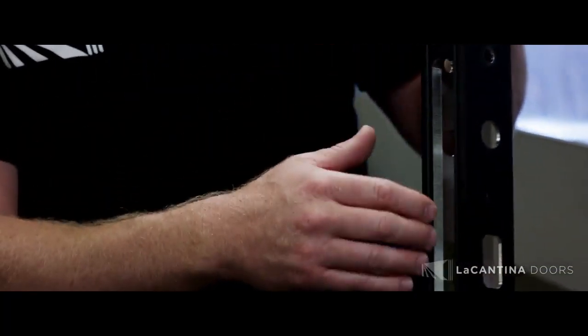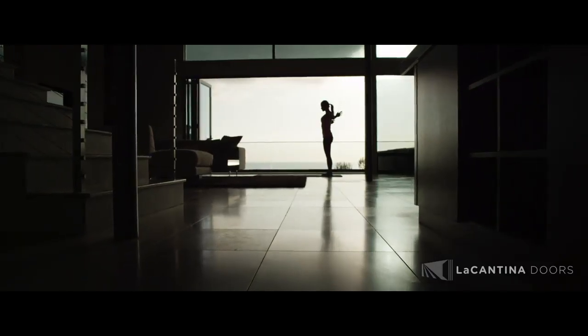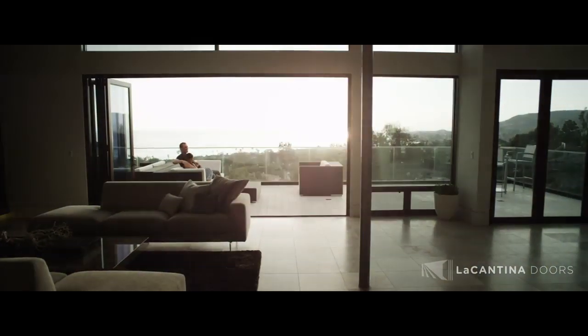We put so much time and attention to detail in every product we create, not only performance-wise, but aesthetically. We want to make our products beautiful. Every corner and every little detail really matters to us, so at the end of the day, we've got the best product we can possibly create.